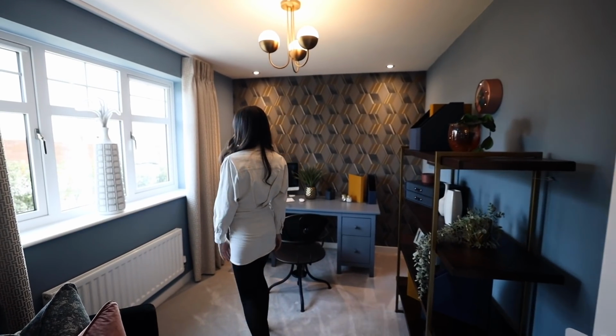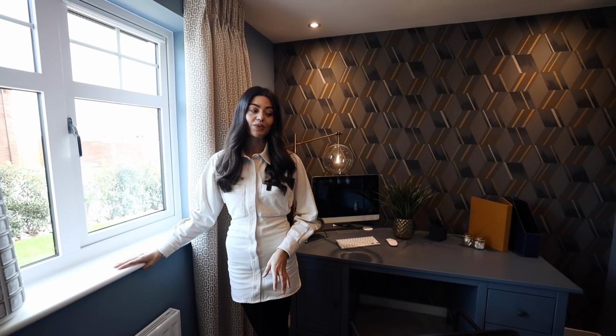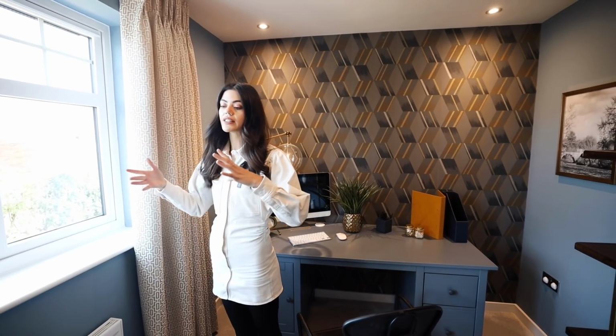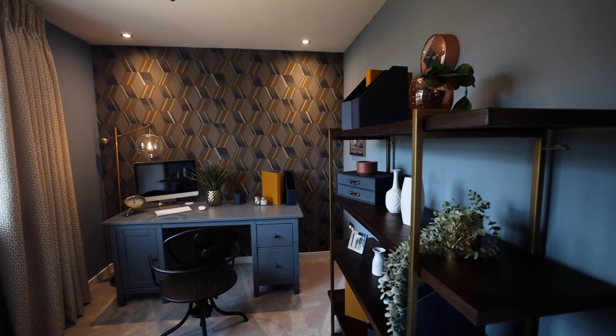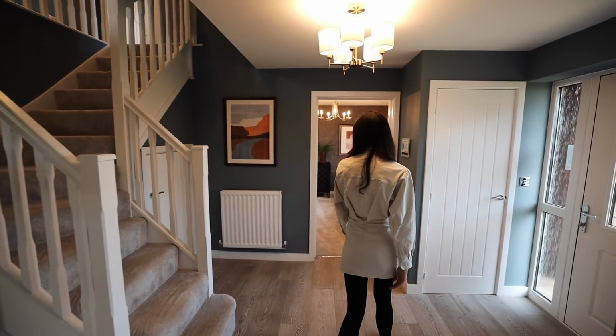We're at the front of the property right now, a 5-bedroom property. There's a lot of living space, especially when it comes to working from home. This would be an awesome room to work from. Something else about Miller that I really love is that they make sure their rooms are really good proportions; they really focus on that as well. Wait until you see the family bathroom. It's crazy. So yeah, this is the study. It's a really nice space, a really good size. And then we come through to the living room.